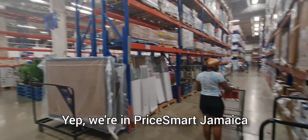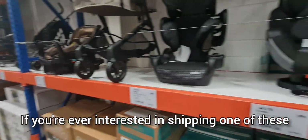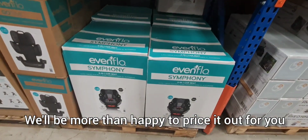Yeah, we're in Price Mart, Jamaica, as I said before, doing it up for you. If you're ever interested in shipping one of these, just let us know. We'll be more than happy to price it out for you.